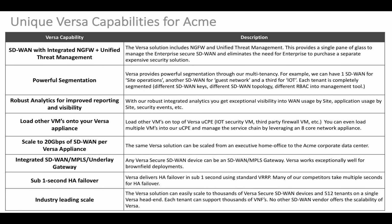So some of the unique capabilities Versa brings to Acme: 1, we have a SD-WAN solution with fully integrated next-generation firewall and unified threat management to secure Acme branches. We offer powerful multi-tenancy that delivers robust segmentation for Acme. We offer powerful analytics with improved reporting and visibility. We can load other VMs or VNFs on top of your Versa appliance in the branch. Versa can scale to 20 gigabits of encrypted SD-WAN per Versa appliance.